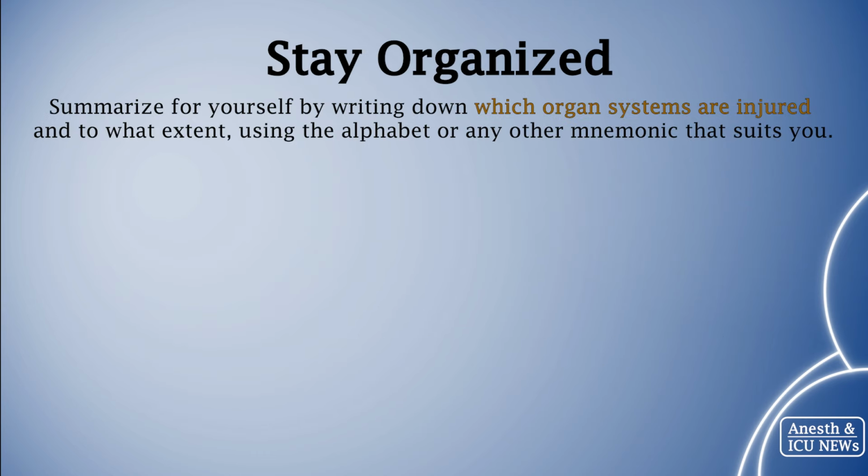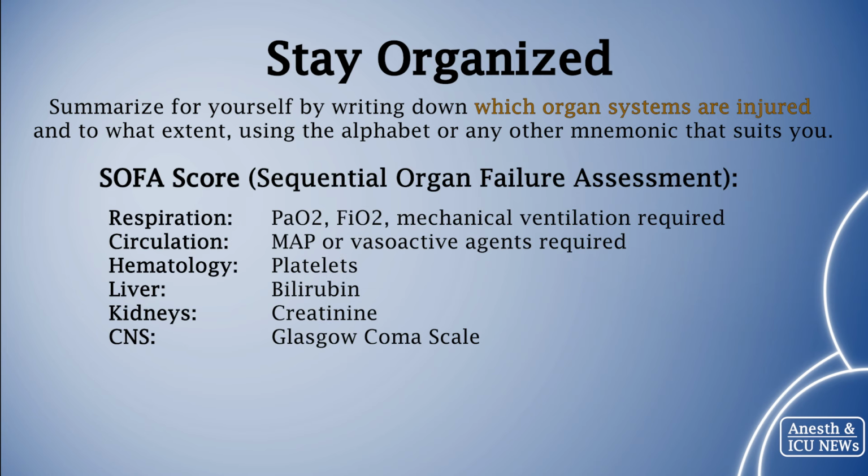If a patient is referred to you and you are considering ICU admission, stay organized. What I mean by this? Say to yourself, or better write it down just for yourself, what organ systems are injured. You can use the alphabet for your assistance or any other mnemonic help to go through all major organ systems. Take for example the SOFA score, looks similar and can be handy.